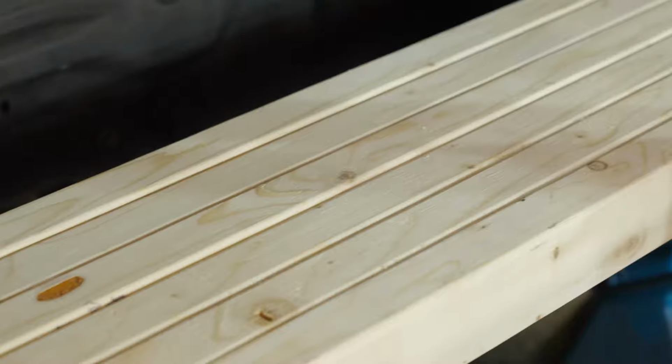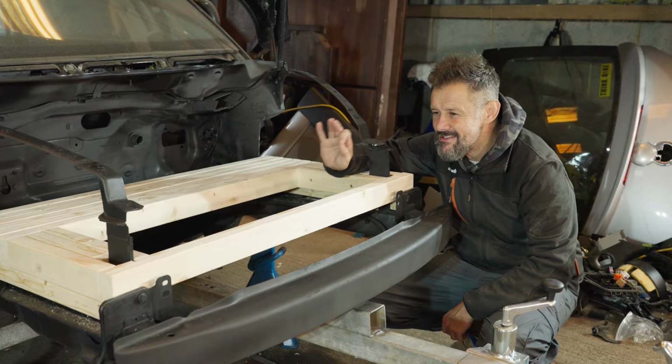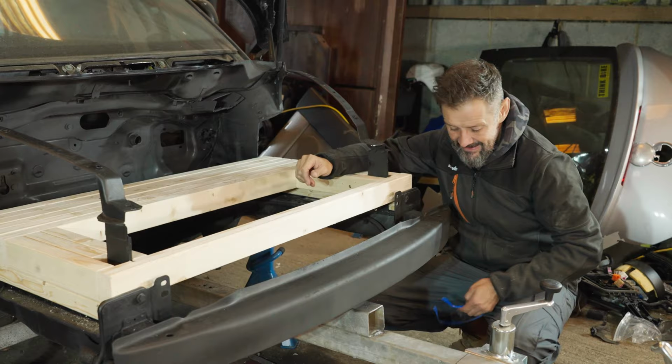Now I know it's a bit strange adding wood to a car, but I love it. You've got a little food prep area, and it kind of looks like an old butcher's block, doesn't it? I think it's a nice little retro touch, but we've got to make it fire retardant. Let's char it.